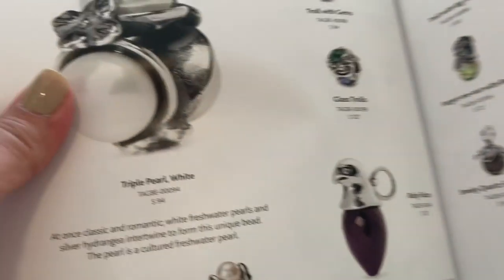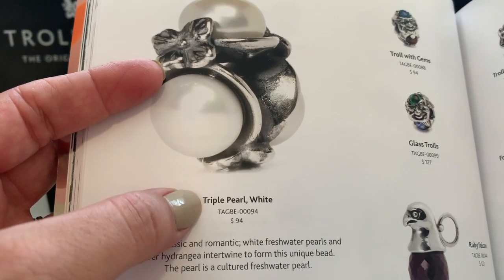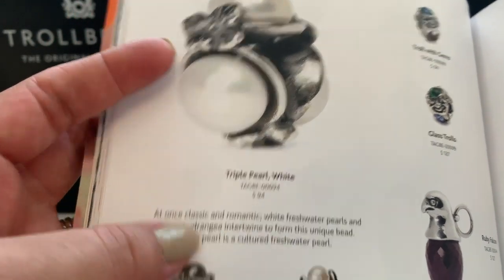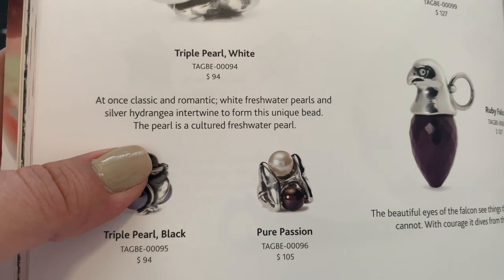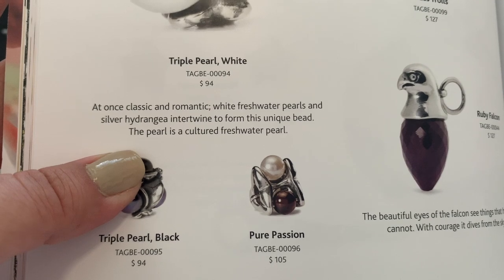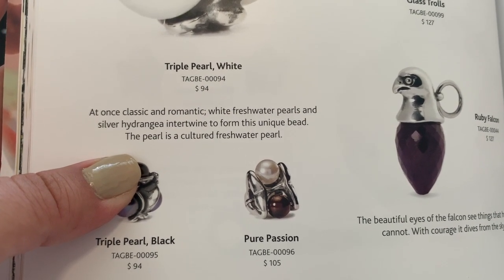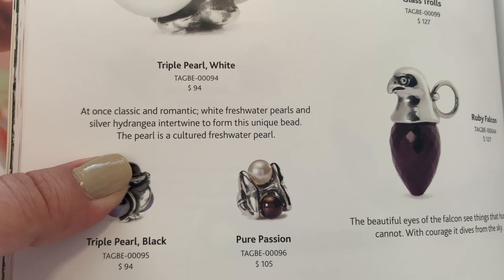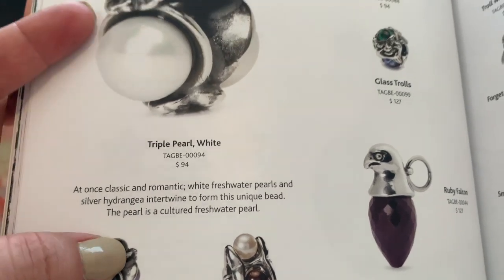Okay, I love the pearls. I also want pearls from Trollbeads. This is triple pearl. I know they have the white, and then down here is the black and the pure passion. It said, at once classic and romantic, white freshwater pearls are silver hydrangea, sorry for that, intertwined to form this unique bead. The pearl is a cultured freshwater pearl.